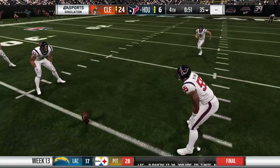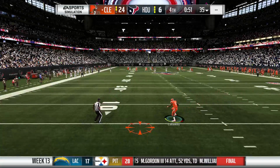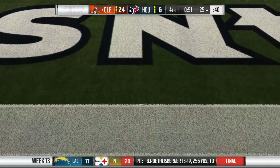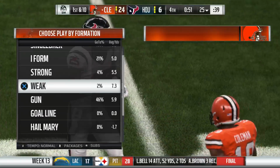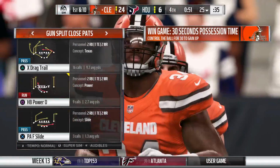It's been a struggle. Forbath out to kick this one away. And they will not get a chance to return this one as it's through the end zone for a touchback. And now Cleveland geared up to take the field. They have the big cushion.